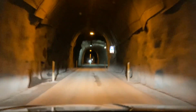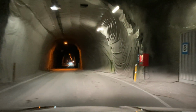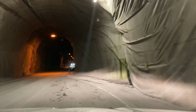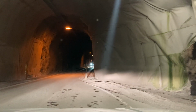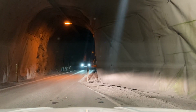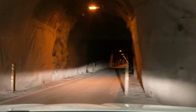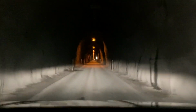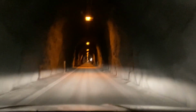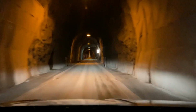Sometimes there are more cars following, and if you take up the 3 spaces in each recess, it can create an issue for other cars that are following you. Make the best use of these recesses. On we go. From this point, it looks as if I have a clear run.